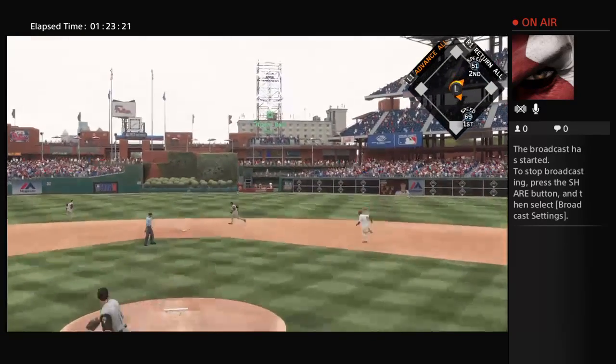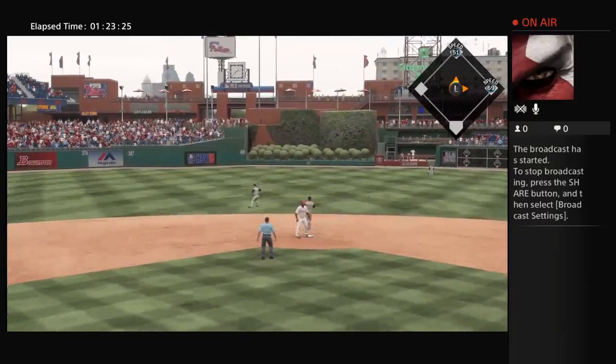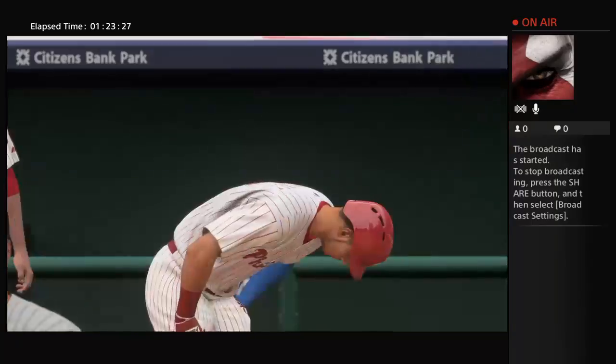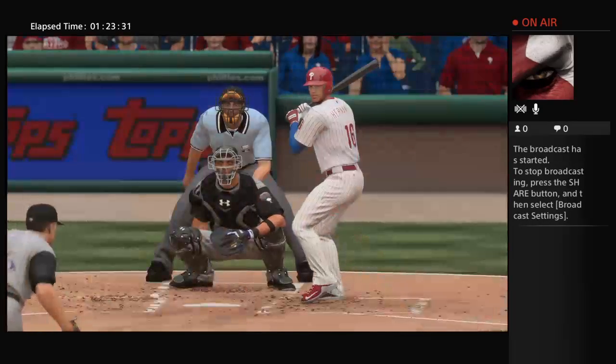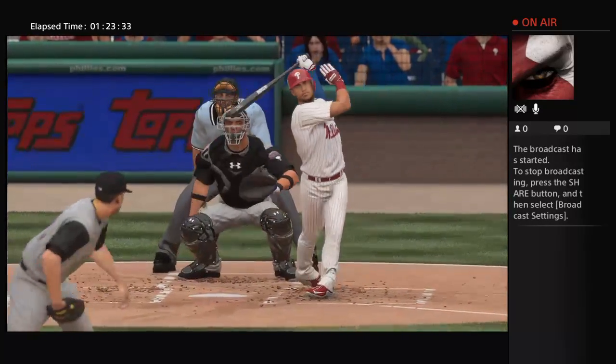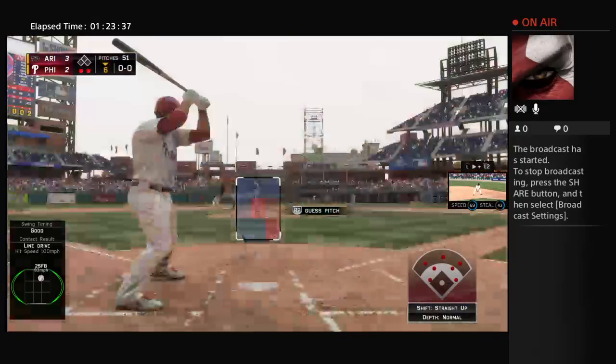Shot toward right center, and that'll get down for a base hit. Boy, that hit right there is just a thing of beauty. You talk about smoking one right back at the box. There aren't too many guys in the middle of that field that can catch a ball like that.